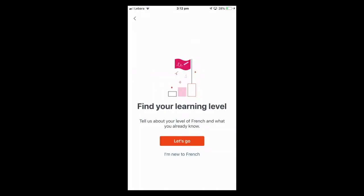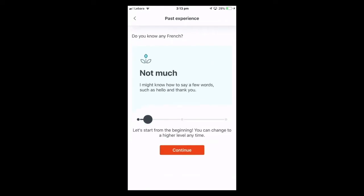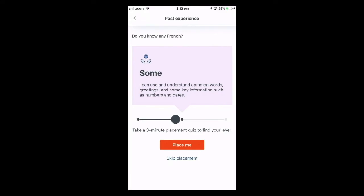Babbel, on the other hand, did not test my ability. Rather, it simply asked me to rate my ability basically on a scale of 1 to 3. The levels at which you put yourself are vague and so far apart that I didn't feel like it catered for many different levels of French knowledge. I got placed right at the beginning of the course, as if I knew absolutely nothing. And so, when comparing this to how Duolingo had assessed me, I couldn't help but feel a little underwhelmed.